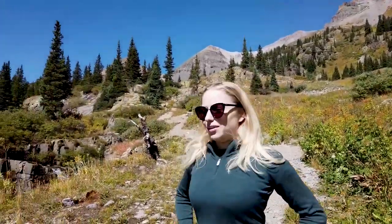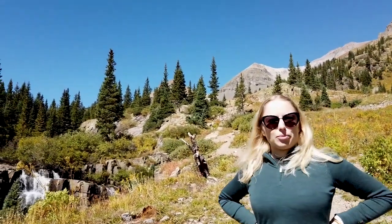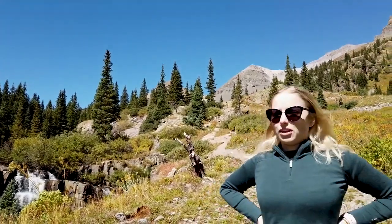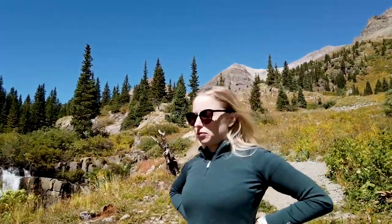Beautiful, especially with some of the changing colors up on the mountain side, but also then you still have some of the wildflowers down there by the creek. It's really beautiful.